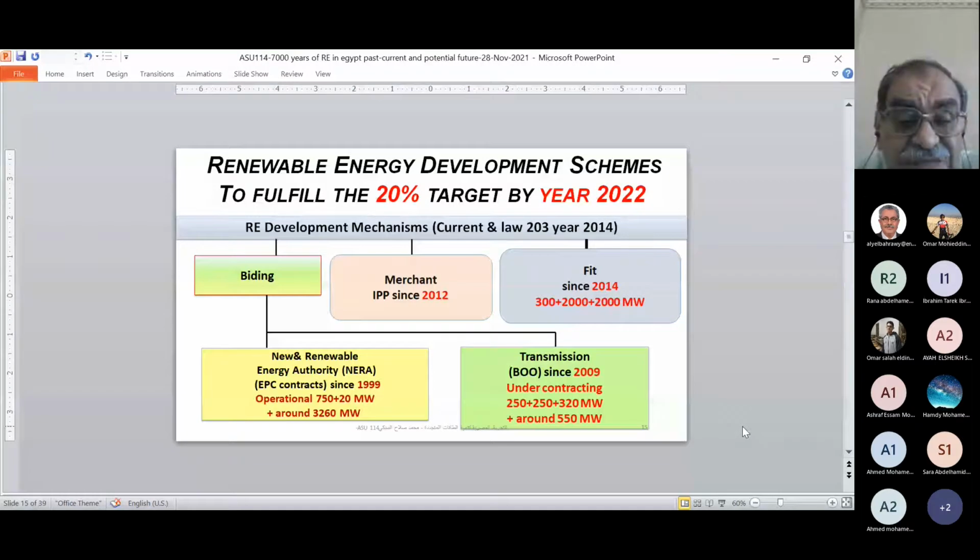This bidding scheme is divided into 2 parts. One part is under what we call engineering, procurement, and construction, the EPC. These projects are owned by NEREA, the New and Renewable Energy Authority. So these are projects which are financed by NEREA. This finance comes from the revenues of NEREA, and they are usually through loans, and it's based on a competitive bidding, based on technical requirements as well as financial bidding.